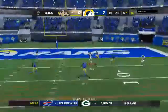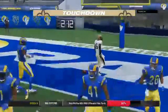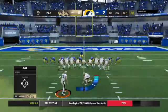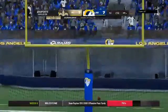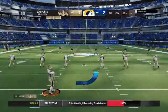Darnold from the gun. And it's caught. Touchdown, Saints. Tutu Atwell, his 4th touchdown on the year. And the Saints are within an extra point of tying this thing up. Point after, right down the middle. And that will tie our score here in this opening quarter of play.